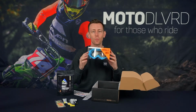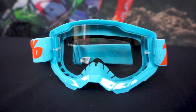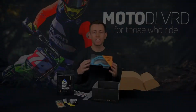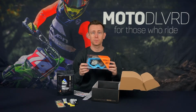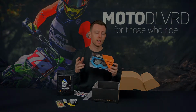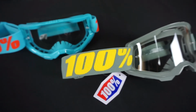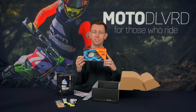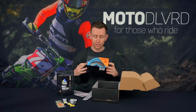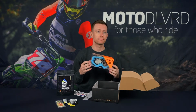The new 100% goggles. These are the Strata 2. They just redesigned all of their goggles. So these are part of their Gen 2 lineup, and the color on these guys is actually really awesome. So we actually featured 2 different colors. There's these guys, which are like a lighter blue with a red accent, and then we also did a gray pair that have a little bit of a brighter yellow 100% logo on the side. So yeah, these are essential for a day at the track, and the clear lens is good for normal day rides, but also really great for night.